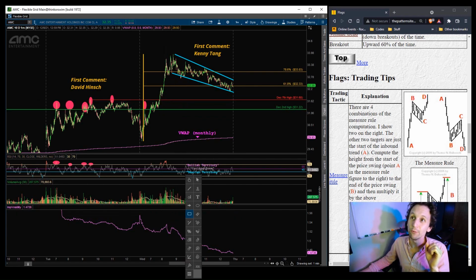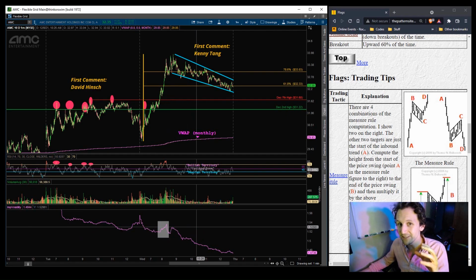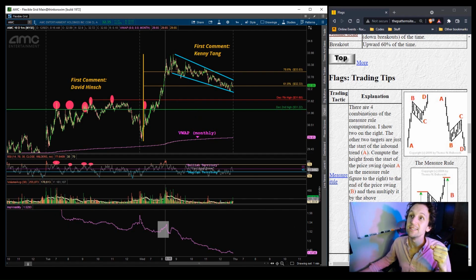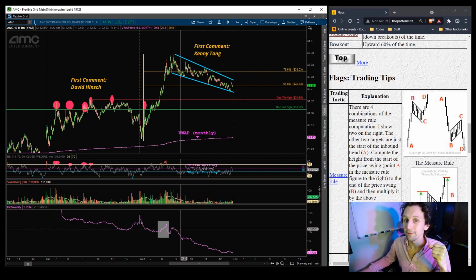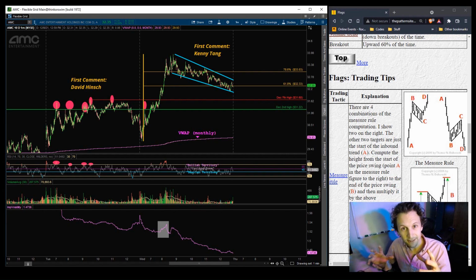And the big giveaway was the implied volatility right here. I'm going to highlight it with a little rectangle. Okay, you can see that the implied volatility begins to increase with the price. Typically, what we see is the price declining alongside the implied volatility, as you can see here. As the flag forms and the price descends, the implied volatility gradually decreases as well. To see that inversion where the implied volatility is working in favor of the price, specifically the bulls, is very, very good. I've been looking for that.